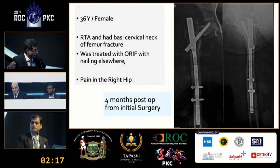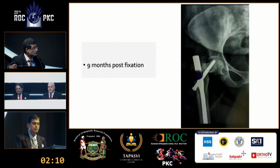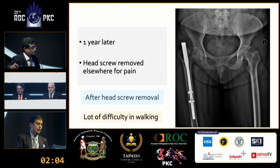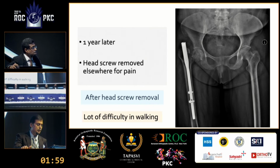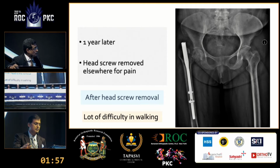Pradeep, anything different than these? No, a short stem and fill the screw holes with bone. Rajkumar, what did you do? So this is 9 months post-fixation. The surgeon was waiting, and 1 year later, this was the situation. The surgeon had removed the head screw, and the patient started walking with this, and then started developing difficulty in walking and severe pain.